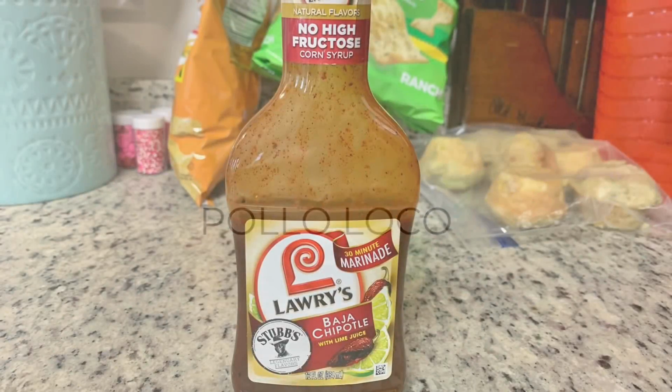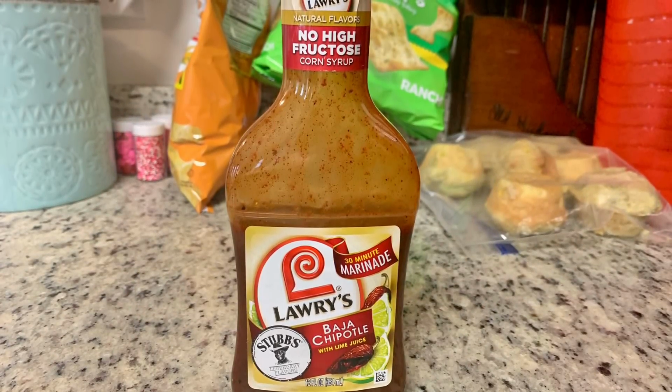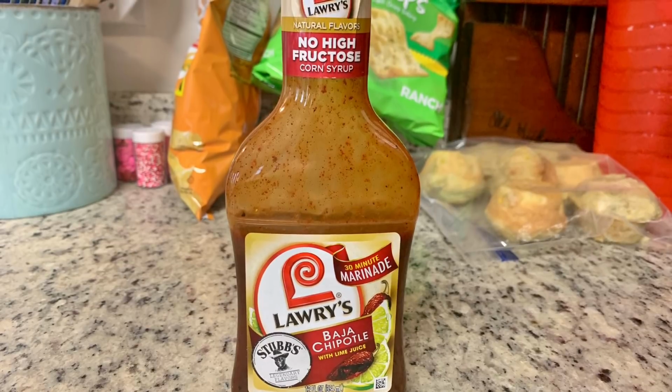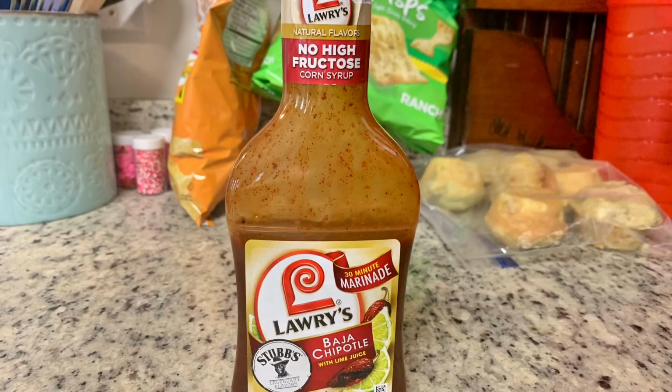To get started, I'm going to marinate my chicken breasts. I am using this Baja Chipotle Lowry's marinade. This is what Plain Chicken recommends, and I use it when I can find it. It can be a little bit hard to find though. I find it at Publix.